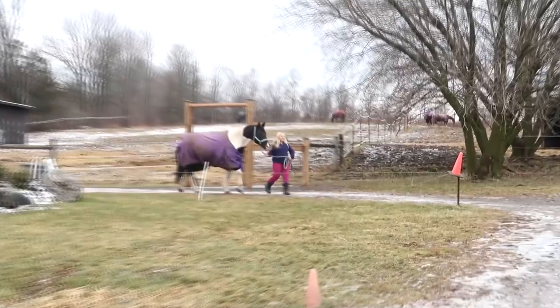So one thing I've been wondering about lately is, what do you guys think is better? A mixed herd, mares and geldings together, or separate fields for mares and geldings? Because I've been doing some research and I've been seeing what other people do, and I have my own opinion. I want to see if you guys all agree with what I think is better, but I don't want to tell you. I want you to tell me what you think is better and why.